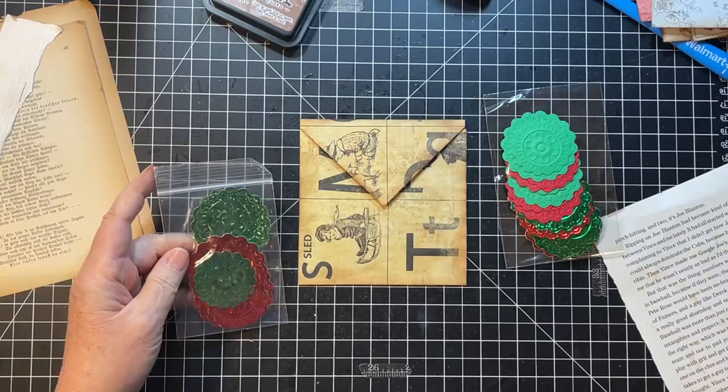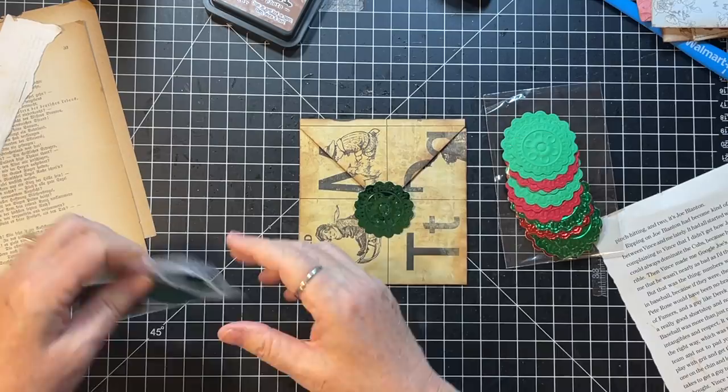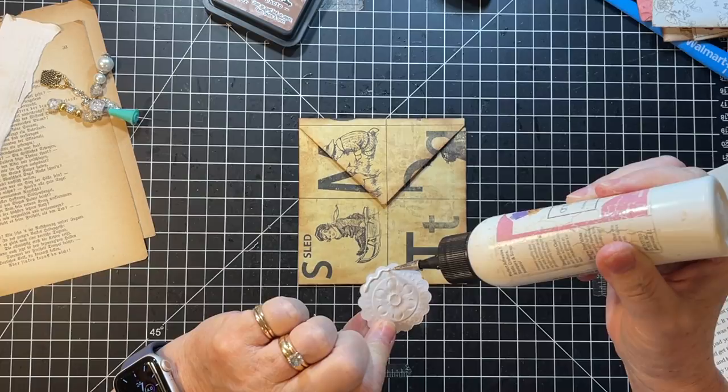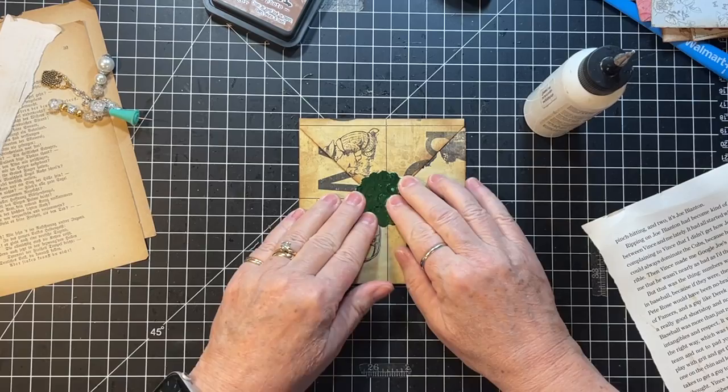Excuse me. I like this green one. I do. Okay, cool. I had just done a little bit of die cutting and die cut these. So, ha! One done for Christmas. How's that for being efficient?